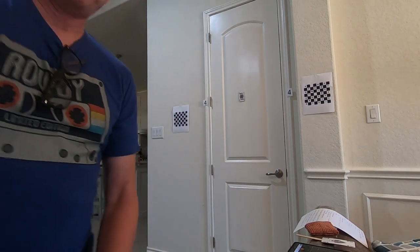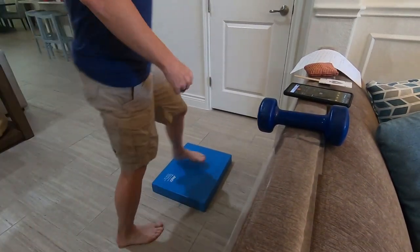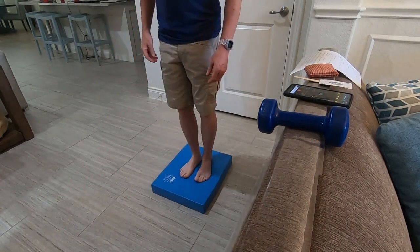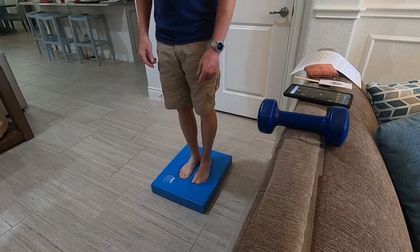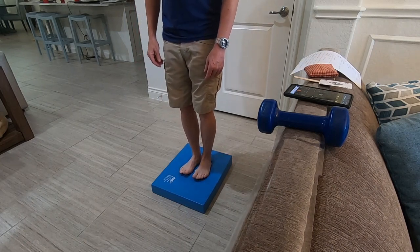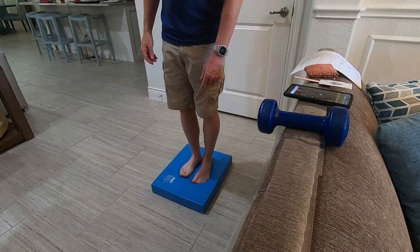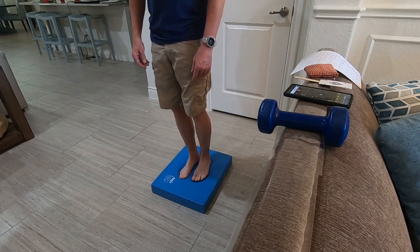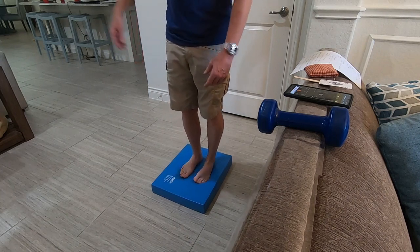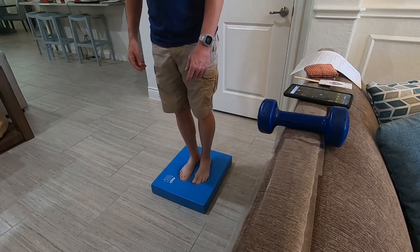Then the next thing I do is, and I'll let you kind of just look at my feet for this, on the foam board, I will sway forward and put pressure into my toes. I'll sway backward, put pressure in my heels. I'll sway to my right, to my left, and then I'll sway in a circle and work on keeping my balance when I'm not directly over my feet.